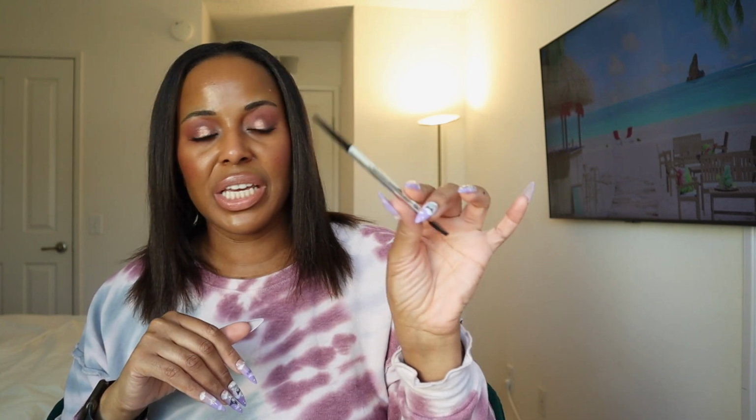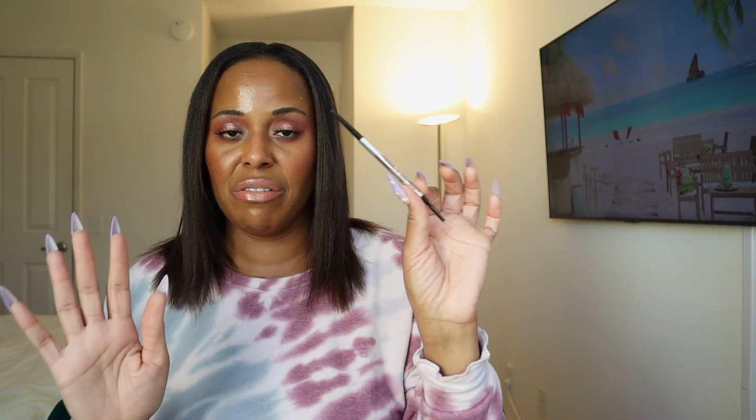Then I did finish the Benefit Precisely, My Brow Pencil, in the shade 6. This is my favorite. And then I have another one already in my backup, so that's the one I'm using right now. So that's my goal this year, is to finish that one up. And then I have another one too. So I'm just using them in conjunction together, to be done with those this year. So I'm getting a really good dent in my eyebrow collection.